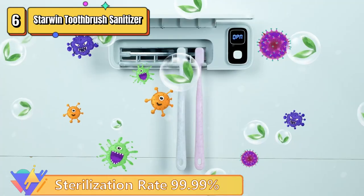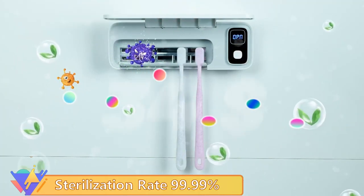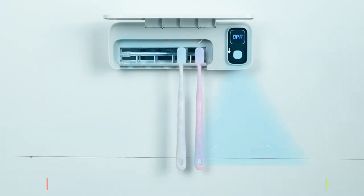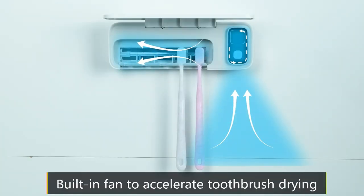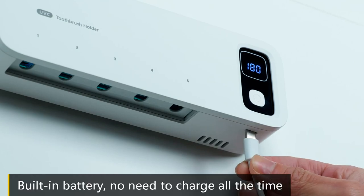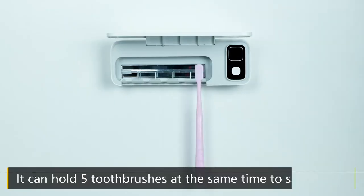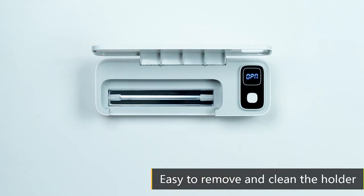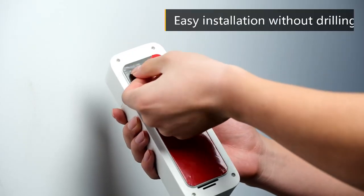Top 6 is a wall-mounted toothbrush holder that features a UV sanitizer and fan-drying function. It kills bacteria and germs on toothbrushes, helps them dry, and can be easily installed without drilling. The sanitizer is rechargeable, has 5 slots for toothbrushes, and is designed for easy cleaning.